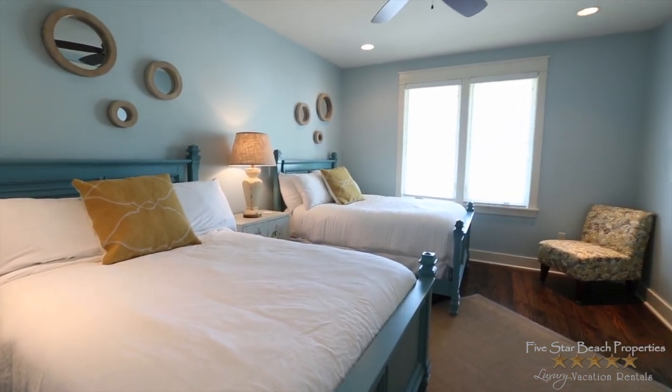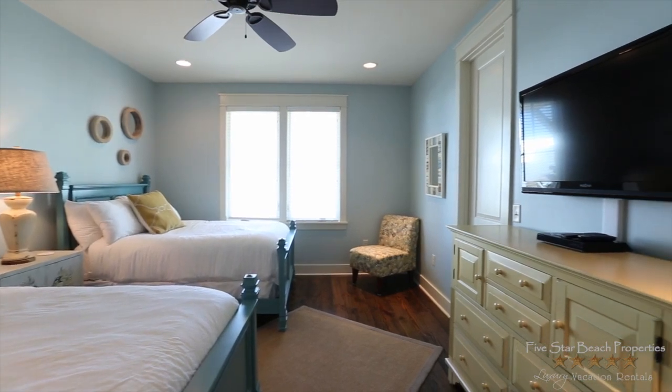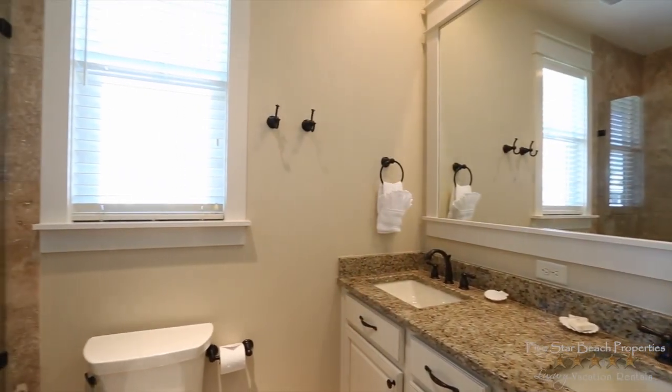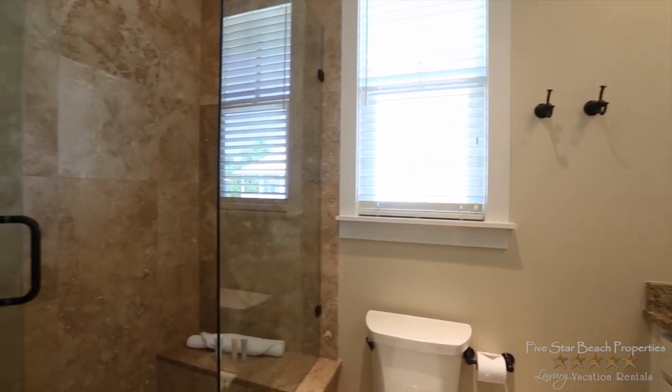The final room on the second floor of Dragonfly Dreams sleeps 4 on 2 full beds. The room is fully equipped with a flat-screen TV and a DVD player. A large full bath with dual sinks and a walk-in shower services the dual bedroom.